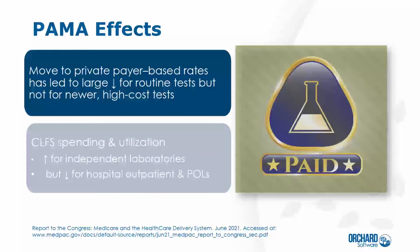What's actually happened with PAMA is that the move to private payer-based rates led to a large decline in routine testing, just like they expected, but not for newer high-cost tests like your genetic and molecular tests. And so for a lot of laboratories, this balanced out their overall reimbursement because a lot of laboratories are doing more molecular testing. The fee schedule spending and utilization increased for independent laboratories, but decreased for hospital outpatient and physician's office labs.